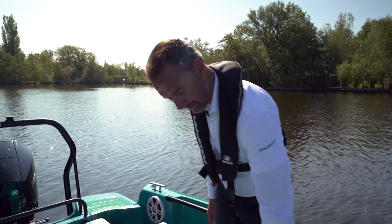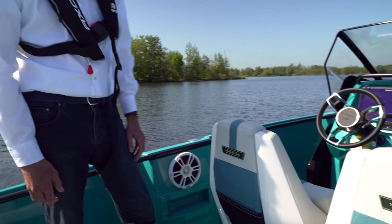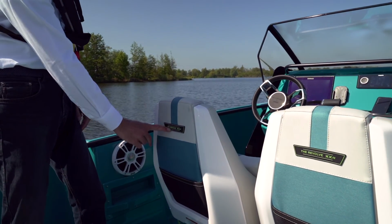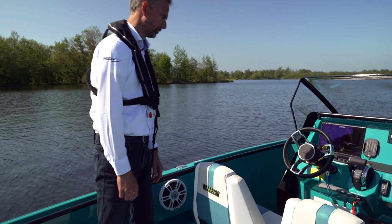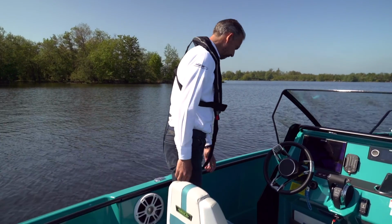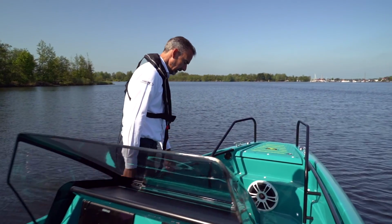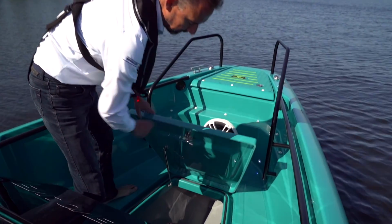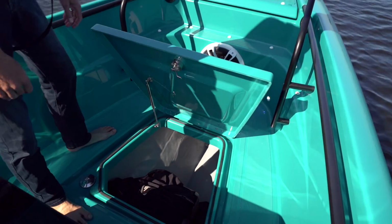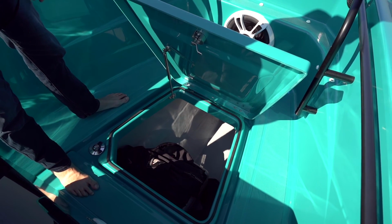Small details again, such as these seat pockets where you can store small items. Nice detailing with the Jobe Revolve 2022 logo. EVA decking I already mentioned. There's more storage here. We put our stuff right here now, but this really is a huge bow locker.